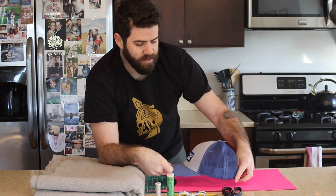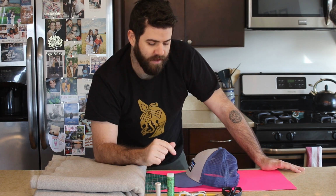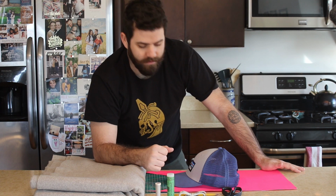This really is optional, but I do think that having the top part of the hat, the area that goes right around the crown and sits on the top of your head, rather than be a circle, I think it would be better as an oval. So that's what I'm going to try to do, is actually use this hat to sort of get that shape, and then we'll take our measurements and figure out what the circumference of that actually needs to be, and we'll start there.